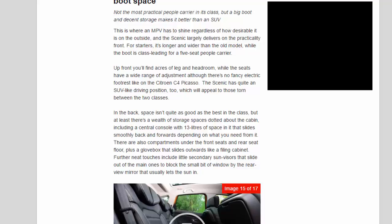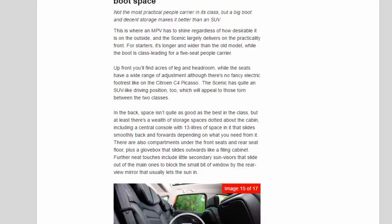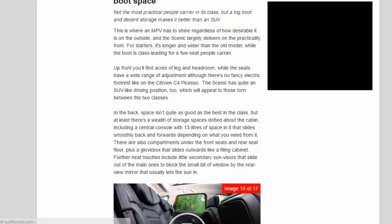In the back, space isn't quite as good as the best in the class, but at least there's a wealth of storage spaces dotted about the cabin, including a central console with 13 liters of space in it that slides smoothly back and forwards depending on what you need from it.